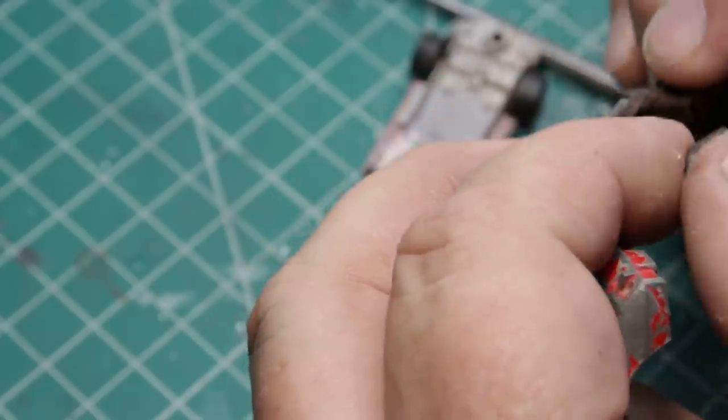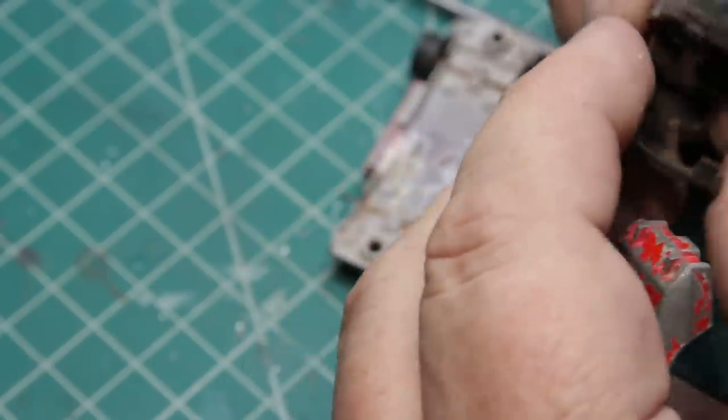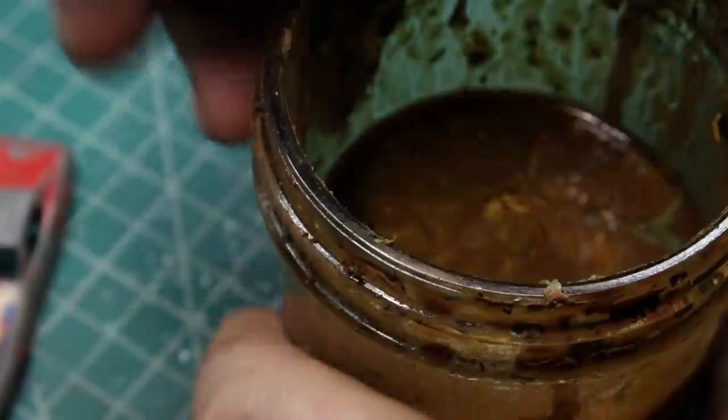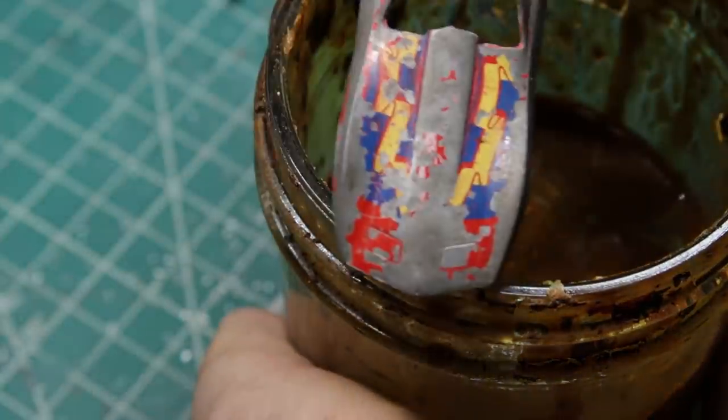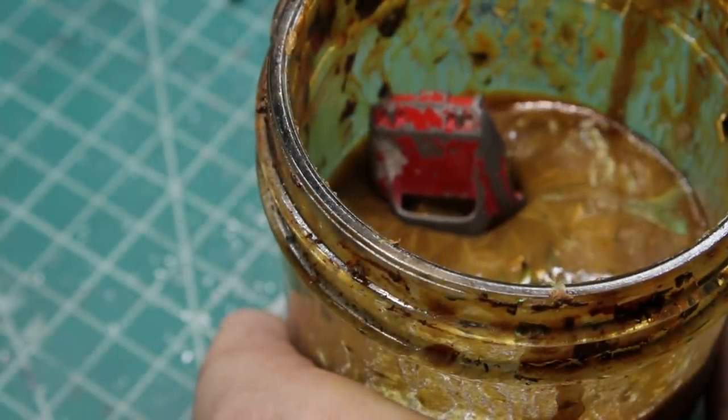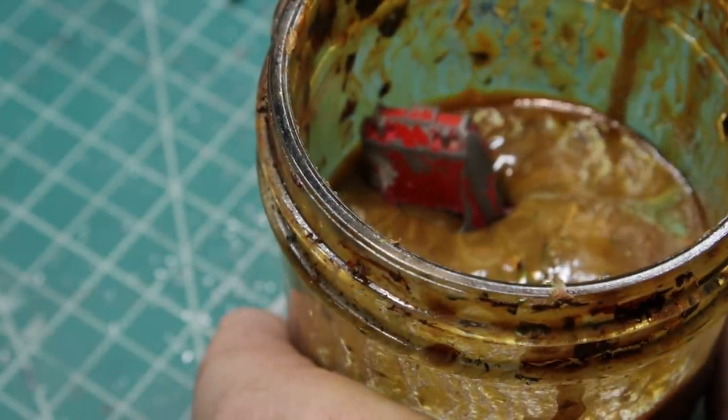The inside, whew, that sucker was a mud bath. And of course, there's those wonderful tampos. And you can see, like I said, this is pretty corroded. So, say goodbye to the tampos. Goodbye, tampos. I'm melting. All right, let's get past that.